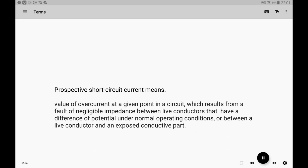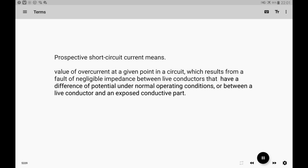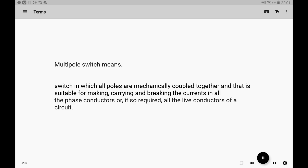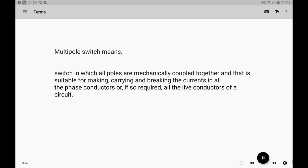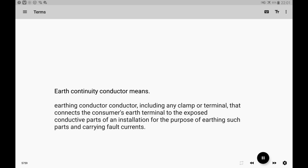Prospective short circuit current means value of overcurrent at a given point in a circuit, which results from a fault of negligible impedance between live conductors that have a difference of potential under normal operating conditions, or between a live conductor and an exposed conductive part. Multipole switch means switch in which all poles are mechanically coupled together and that is suitable for making, carrying, and breaking the currents in all the phase conductors or, if so required, all the live conductors of a circuit. Earth continuity conductor means earthing conductor, including any clamp or terminal that connects the consumer's earth terminal to the exposed conductive parts of an installation for the purpose of earthing such parts and carrying fault currents.